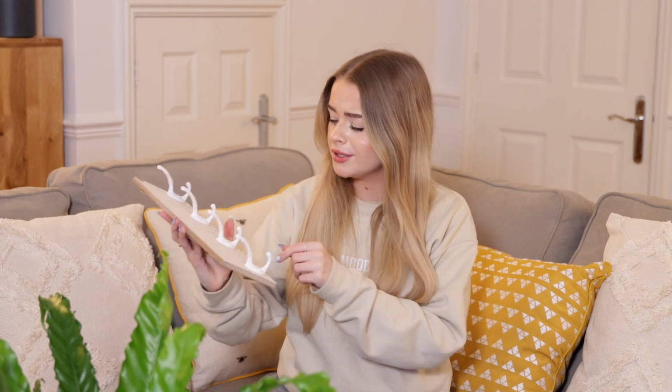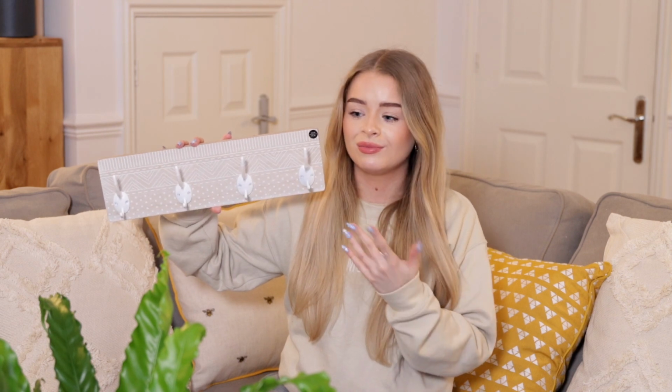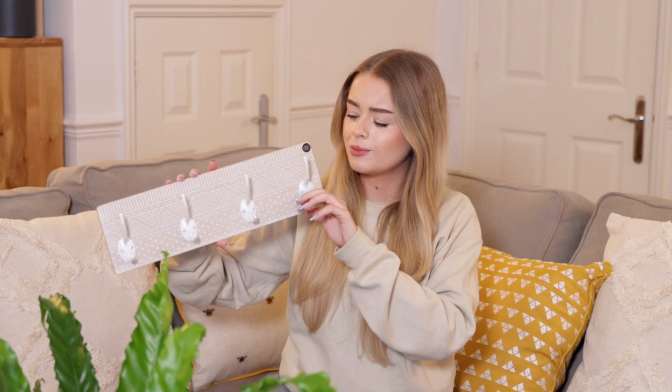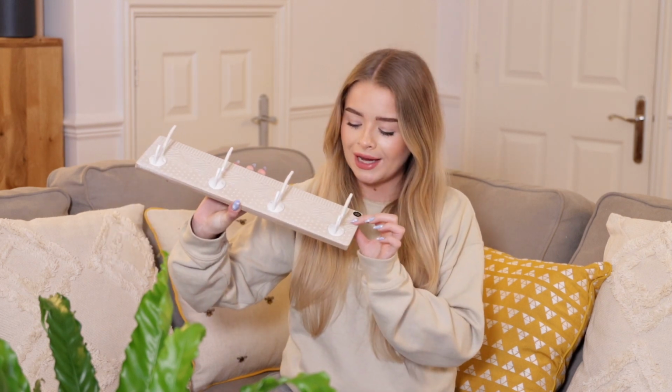And then another thing as well, this was also from the range. This was only £3.99, which I think is an absolute bargain. This is like a coat hook, or to be honest, we're probably going to use this for dog leads and stuff. I'm not actually sure that this would be strong enough to hold heavy coats, because we have a lot of coats. And it's just got this sort of Aztec print on it.